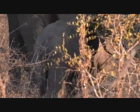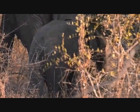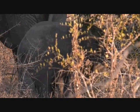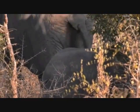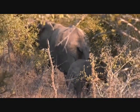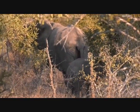Hiding there. There are two of them. Oh, yeah, there are two of them, sure. Two young elephants. Well, I'm not too sure. They look like they're probably around 2 years old. Maybe just a bit older, 2 to 3 years old.